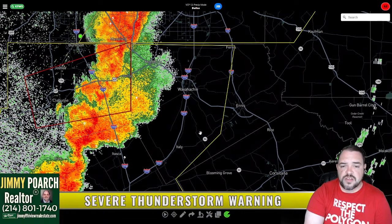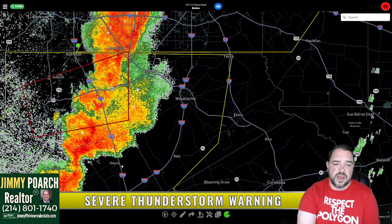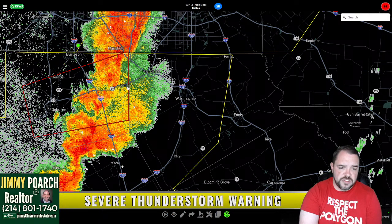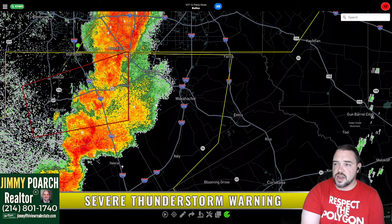So a couple of things that I want to bring your attention to. Here is the part of the storm moving through Venus right now, moving into far western portions of Ellis County, that prompted the tornado warning. That warning will be allowed to expire because the circulation has become disorganized and weakened, so it doesn't really look like anything is going to happen there. And you see the front ends of this moving into western portions of Ellis County.